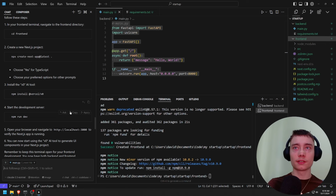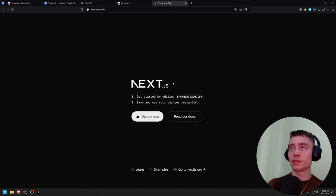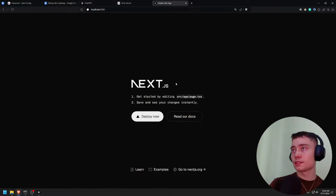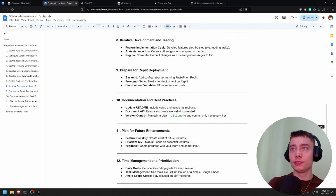Start the development server. Copy. I guess let's copy this link. Okay, I guess this is what we have. Next.js. Get started by editing TSX. Save and see your changes instantly. Is this the default? I guess now the fun part, using V0.